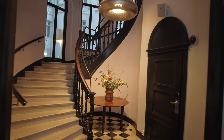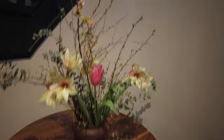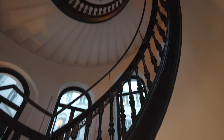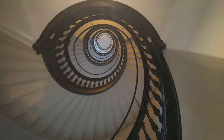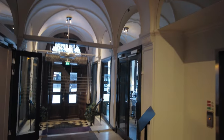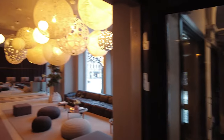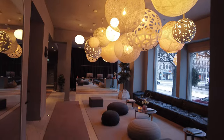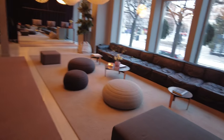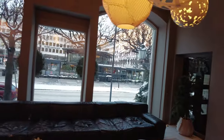You already saw the stunning building from the outside. Now take a look at the entrance and lobby. Beautifully designed with that extra bit of chic. With its high ceilings it feels airy. The multiple lampshades hanging down the ceiling add texture and warmth to the monochrome look of the lobby.